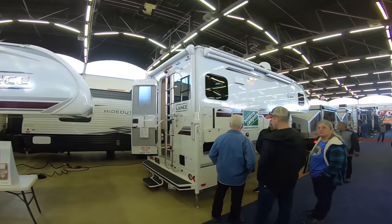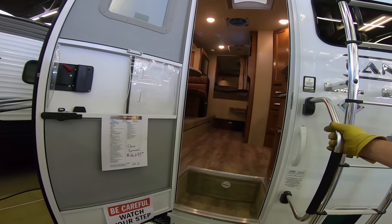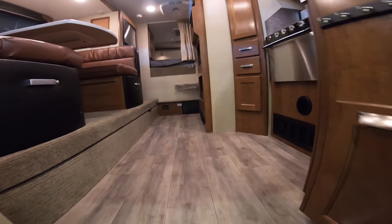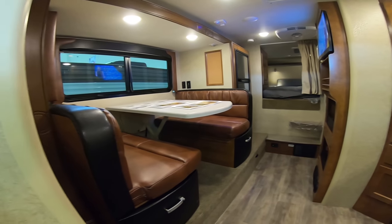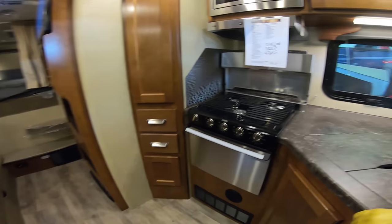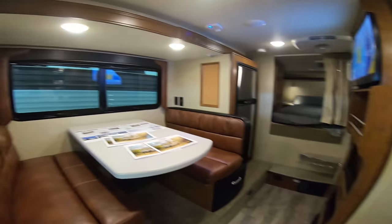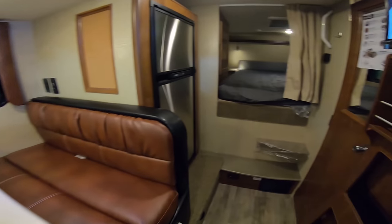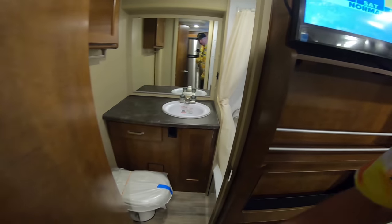All right, now here's something we haven't seen in a long time. A pickup truck camper. This actually has two outside awnings on it. Oh man, this is all right for a truck camper. Check this out. Nice big kitchen in the corner. Very spacious dinette on the slide. A TV. And then the restroom is up here.